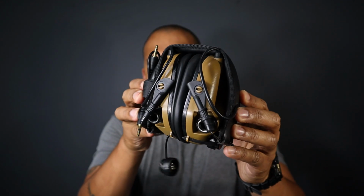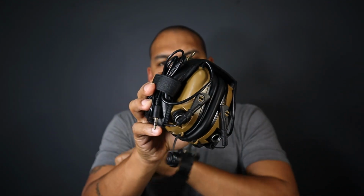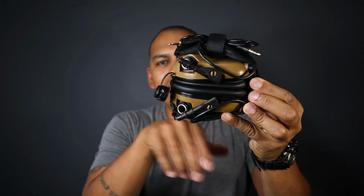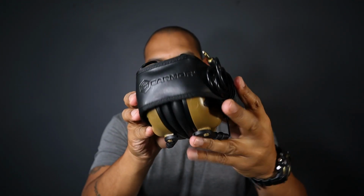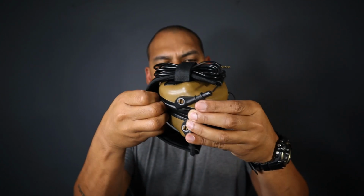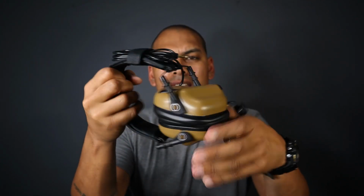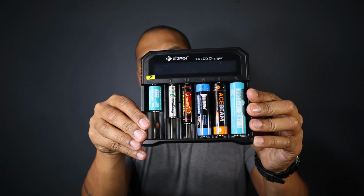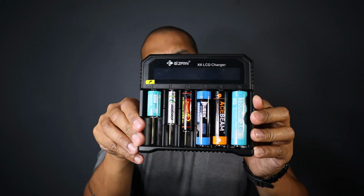What else have we got? Something every shooter needs: a set of hearing protection. These are the Earmors. They are from Cerberus Tactical Africa. They are electronic hearing protection. Well worth the pennies. Then something really cool from Torch SA is a universal battery charger.